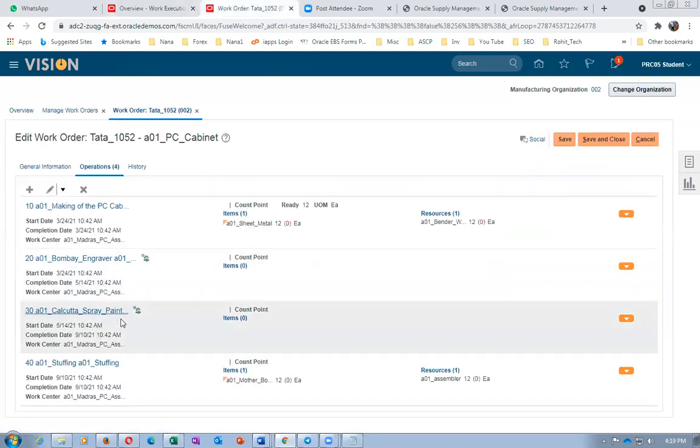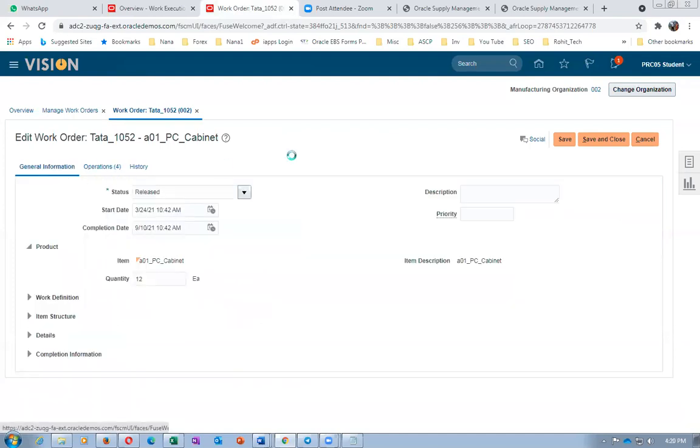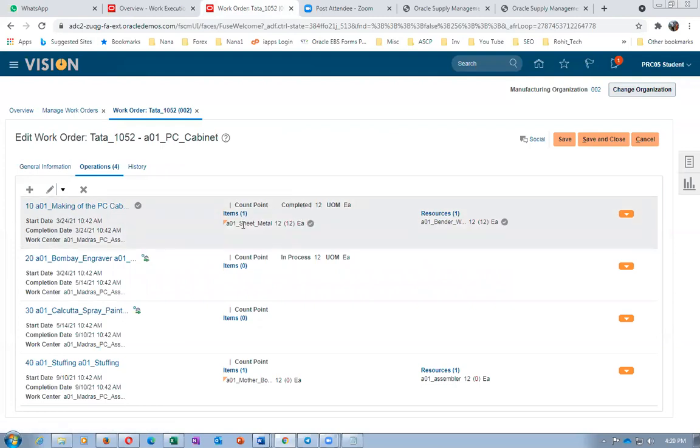We'll now go to this area and have a look at it. Operation 10 is completed. Now it is ready. I will now go to the general information and come back. You'll now see that it is completed with the tick mark over here now. I click on the general information here, and then click on the operations area. And here it is completed with the tick mark now.